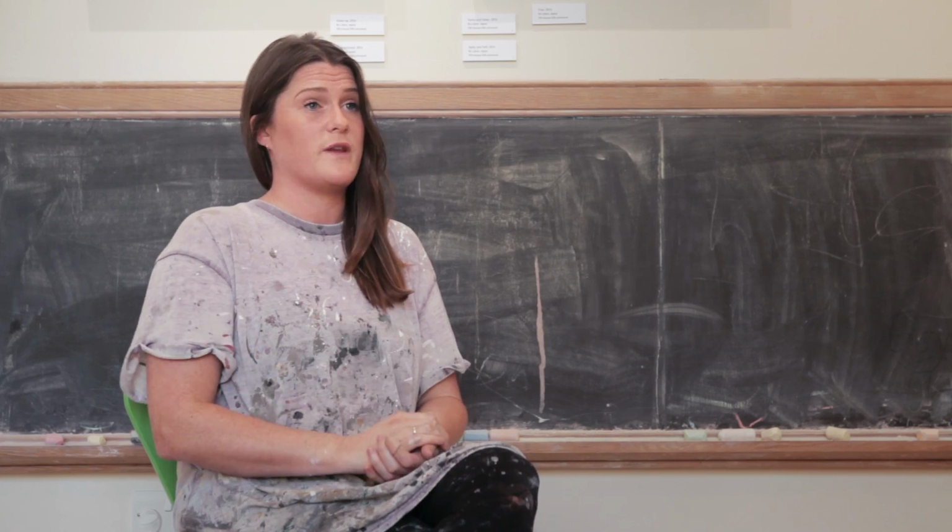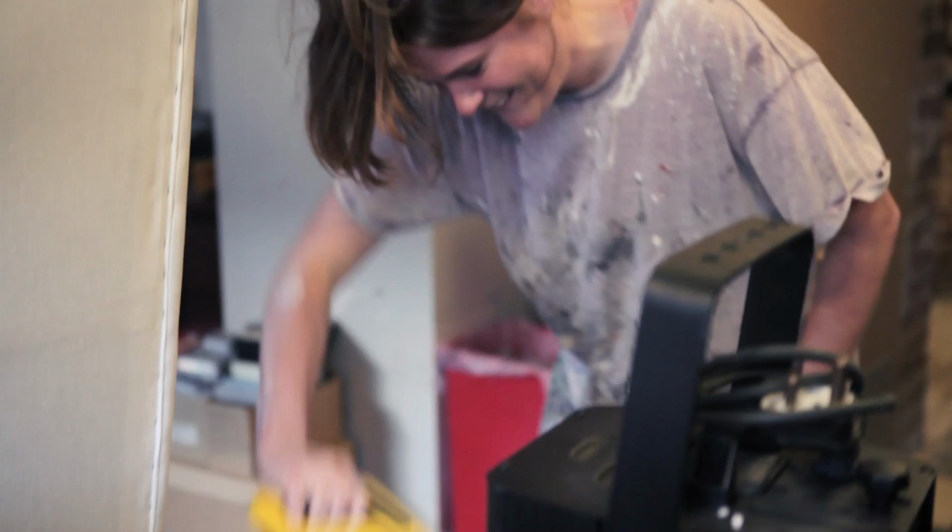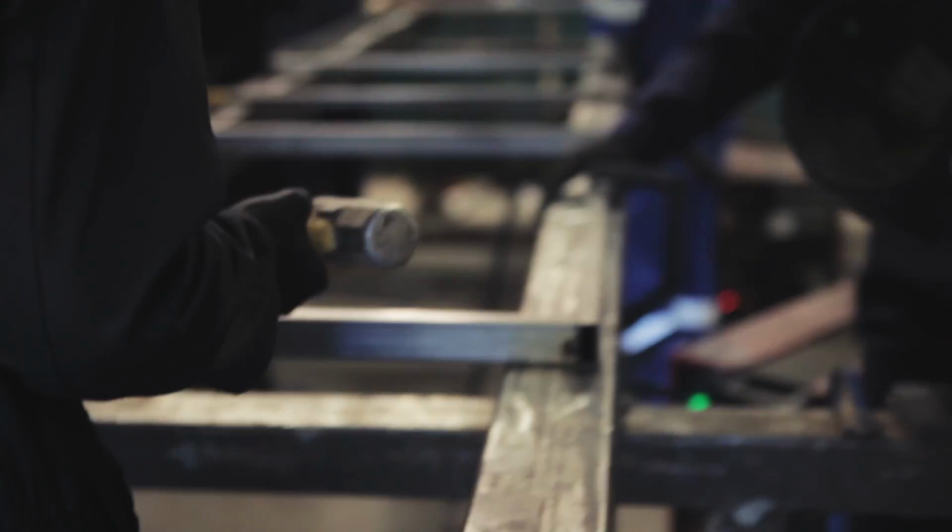It doesn't just stop at theatre, your skills are transferable into film, television, theme parks. I've done a lot of travelling within my role. At the time, I'd never welded before. I'd only done carpentry, and now I'm a full-time metalworker for the Royal Opera House.